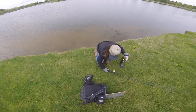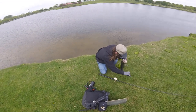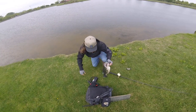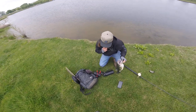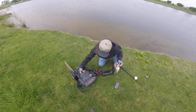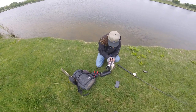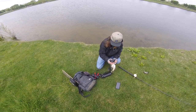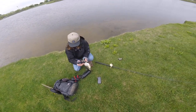Alright, let's hurry up and get her on the scale. Now is that kind of a topwater thing too? Yep, and it floats. I'm gonna have to get my topwater out then. I've thought about throwing that, but oh, she's pretty. You're shaking. You know me. Excited.